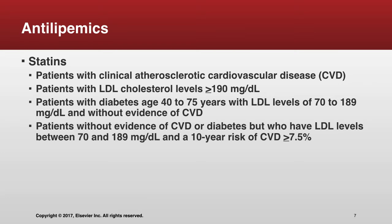Patients without evidence of cardiovascular disease or diabetes, but who have LDL levels between 70 and 189 and a 10-year risk of cardiovascular disease greater than 7.5%, are also started on statins. So doctors have these guidelines where weight and lifestyle, which would be things like how much you exercise and whether you smoke, are determinants of this number or percentage risk of developing cardiovascular disease.